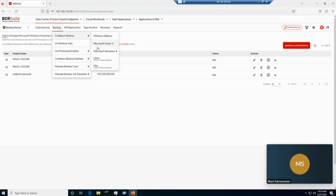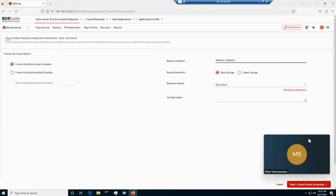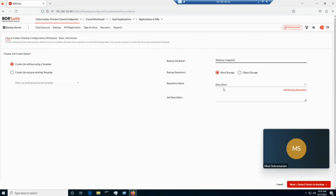Yeah. So in case I've just added my endpoint here, now I'm going to configure the backup for that endpoint. Let's click on files and folders. Now add a backup job template. I'm going to name it webinar endpoint. And I'm going to choose among the repositories. Either I can go with the block storage, that is my on-prem storage, or the object storage, which I already have. So this is my backup repository, and here is my repository name. If I want to create a new repository, I can use this add repository option.